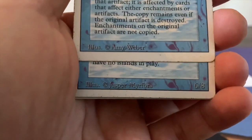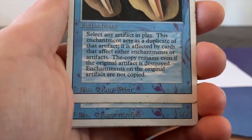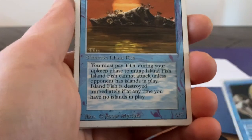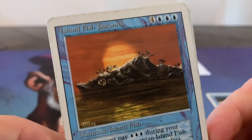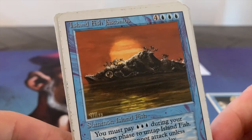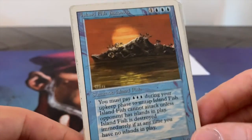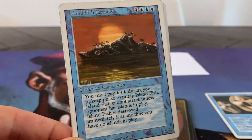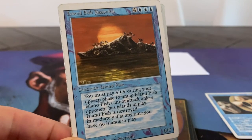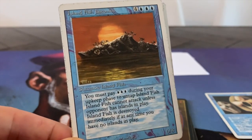So the next card is another blue card. It's a 6/8. Yeah, this one's fantastic. This one is one of my favorite blue cards. Island Fish Jasconius. Of course, it originally comes out of the Arabian Nights expansion, and this is a rare. Just to give an idea of how good creatures were back in the day, this creature was a 6/8 for 7 mana. That by itself is already questionable.